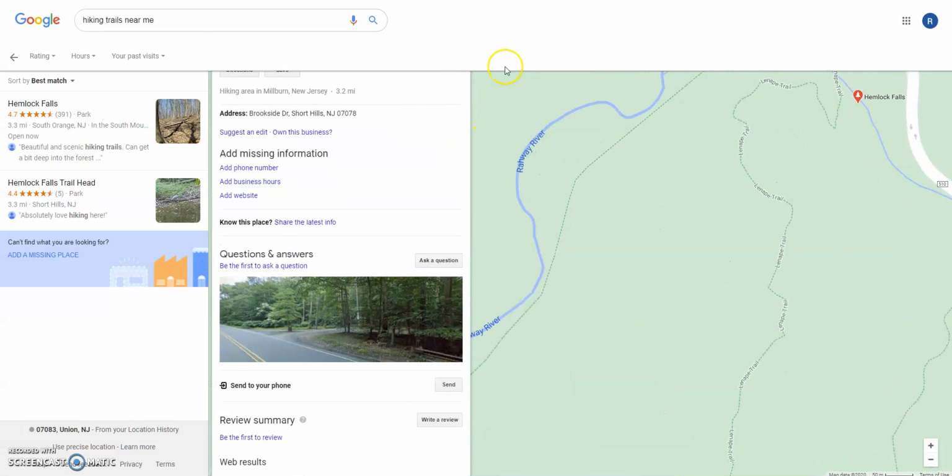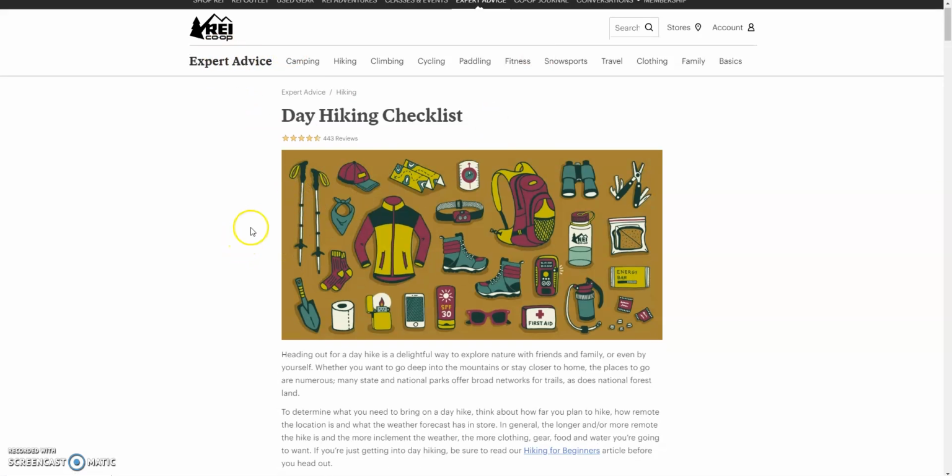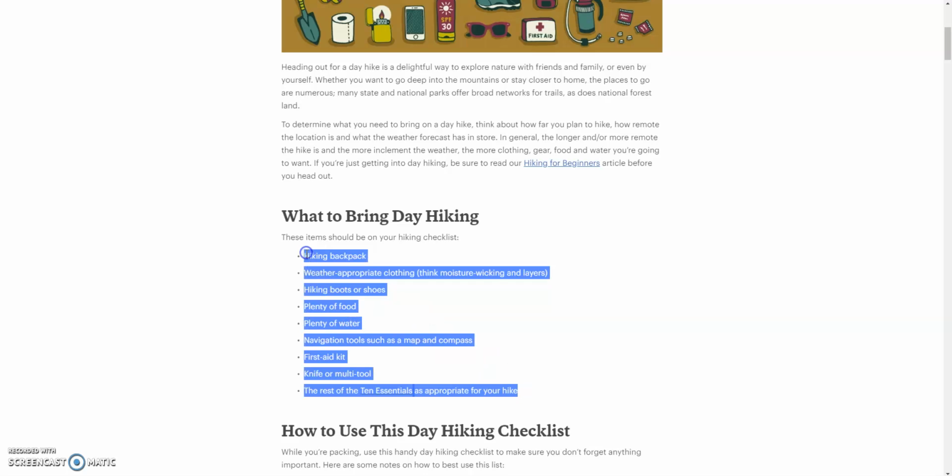And now on to what you should bring with you when you go hiking. REI has a good list for it. When I go hiking, I have a good backpack with me filled with food, water, phone, a first aid kit, just in case something happens. You should just follow the list. It's a good way to understand what you should bring with you when you go hiking.